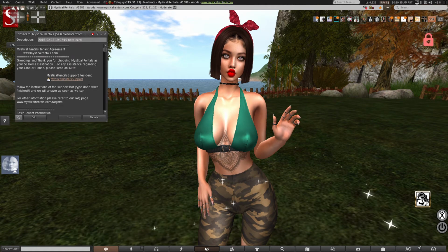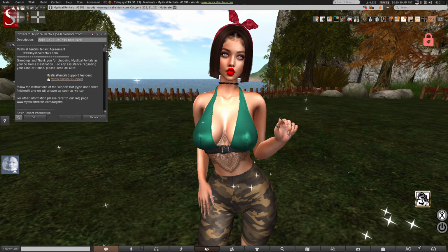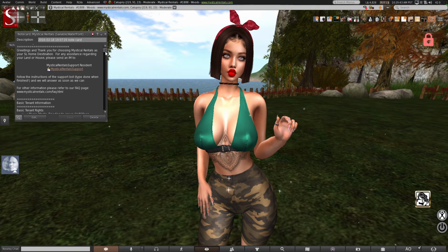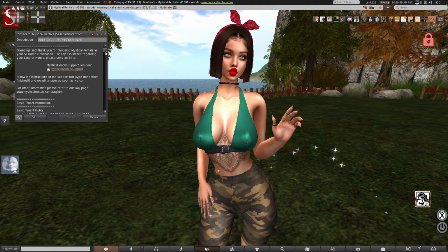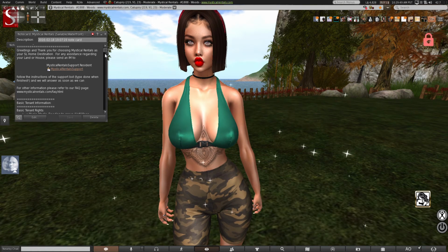I don't know if you guys saw the pop-up. The owner actually literally just IM'd me because I touched that screen by accident that I showed you. It says, follow the instructions of the support bot, type done when finished, and we will answer as soon as we can. In my experience, which is very limited, they respond within 3 to 5 minutes.